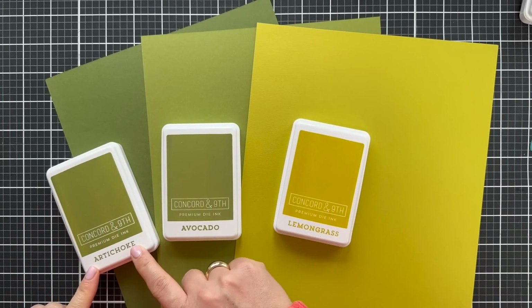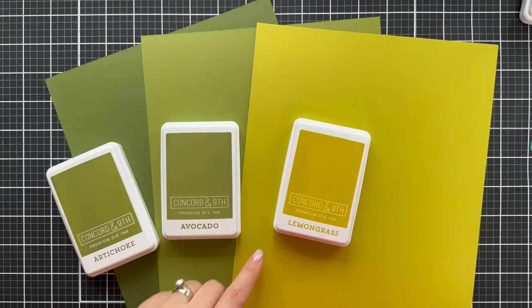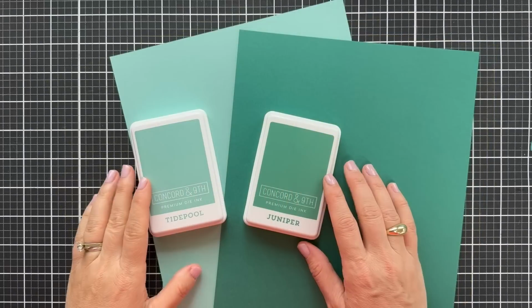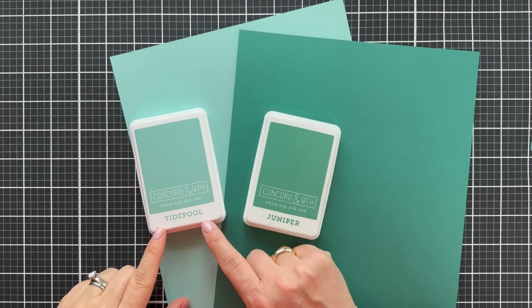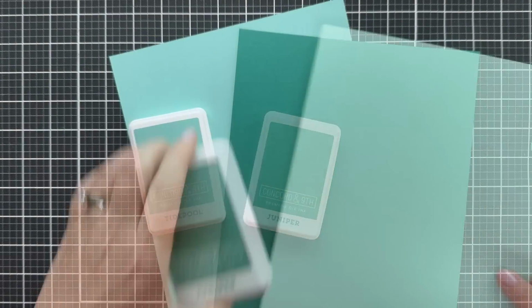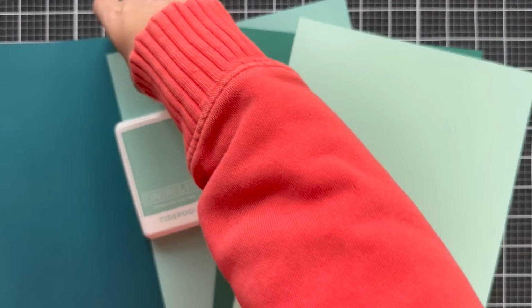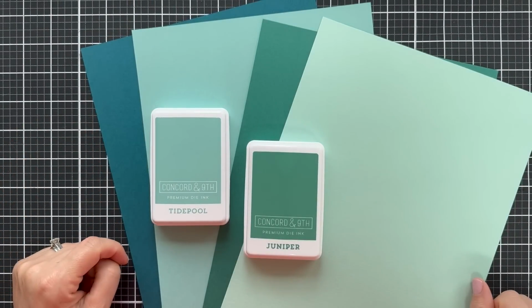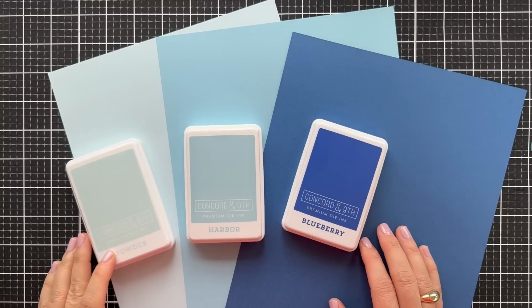Next, greens: Artichoke, Avocado, and Lemongrass. A collection of earthy olive tones that I love. 2 new blue-greens: Juniper and Tide Pool. Now I'm bringing in a few to show you how they pair. This is Sea Glass, which works great with Juniper. Over on the left we have Peacock. Look at that next to Tide Pool. So depending on what you put next to it, you can come up with fun combinations.